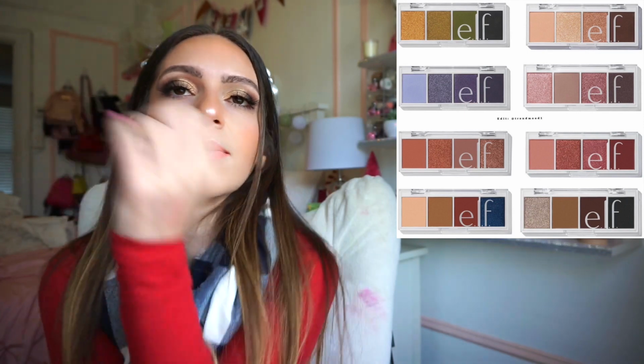Then moving on to something that I already picked up, so it's on the way, but this right here is from e.l.f. This is in my yes section, obviously. So first of all, what is this? This is the bite-sized eyeshadow. e.l.f. recently released 8 of these little babies.